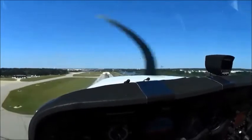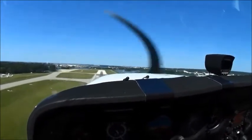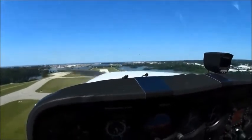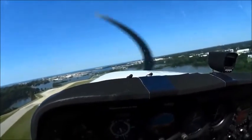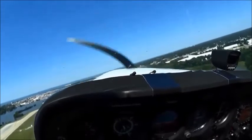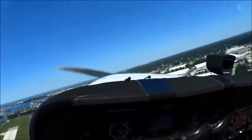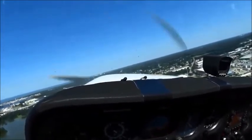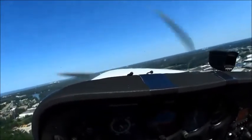Shell 6062, cross runway 5 at Golf. Hey, what time is it? 3:30. Alright, we'll have Shell 6062, actually hold position, I'll be just a second. Some kayakers right down there. Three of them.